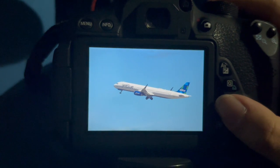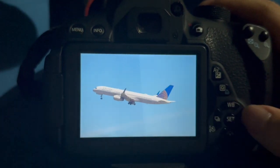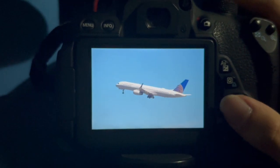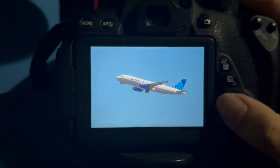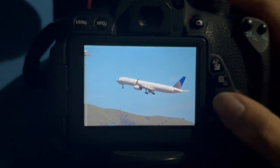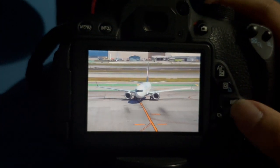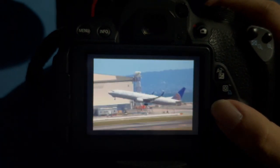Here's another Prism A321 from JetBlue and a United 777 Evo Blue. And what's that? Oh, this could be the Alaska 737-800, and here's a United 757-200 in the Continental Globe colors. United Evo Blue A320 right there. And a United 757-300. I think that's a MAX 9. Yeah, that's a MAX 9. And an Air Canada MAX 8 right there. Very nice. And skimming through all these photos.